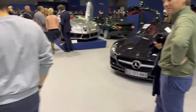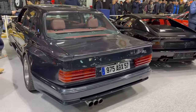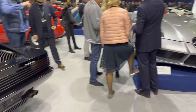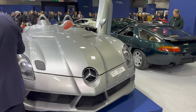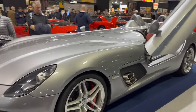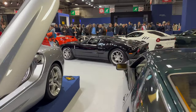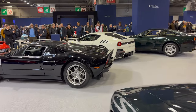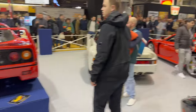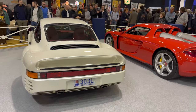A couple of more modern ones here, SLS AMG, Koenig Special. That's absolutely crazy. Look at the arches on that. Testarossa. And then, of course, Stirling Moss, star of the show, all the way from Dubai to Paris. Ford GT, white F12 TDF, F40, Daytona, red Koenigsegg CCGT is pretty cool, 959 from Monaco.